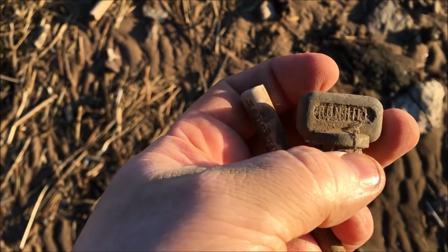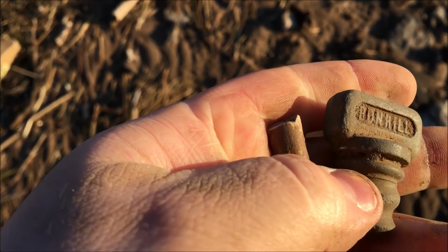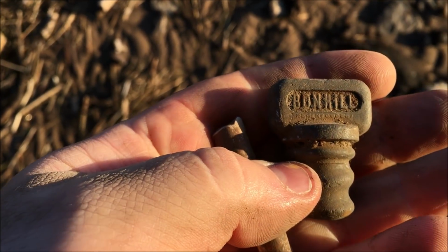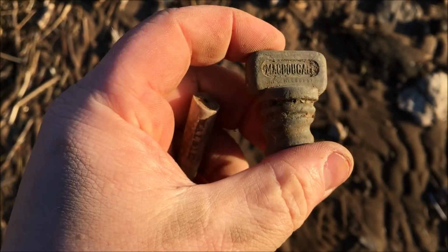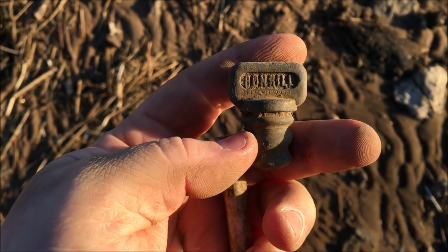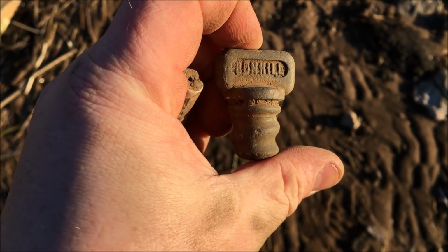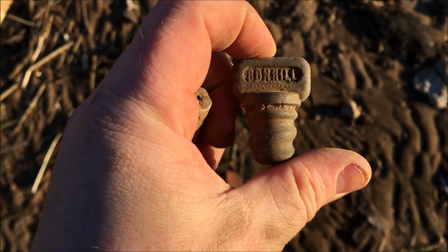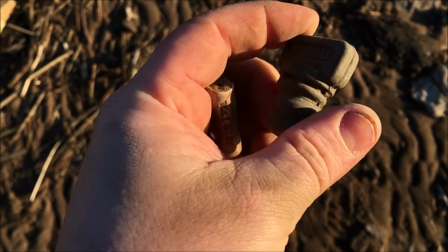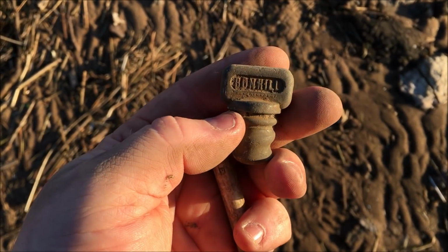And we got a little bottle stopper. I don't know if it says Ronnie or Bonnie. Oh, sorry, it says Bon Hill. There you go, that's local. Bon Hill McDougall. And that's an inward screw bottle stopper. Very nice, I thought it said Bonnie. But it's Bon Hill, which is a local town about 5 miles away, or something like that, maybe more. There you go, lovely little bottle stopper.